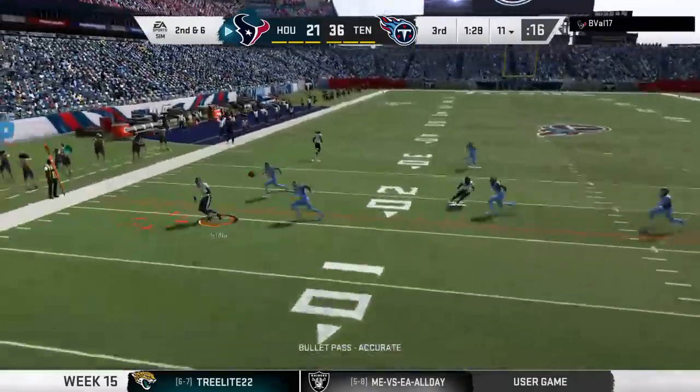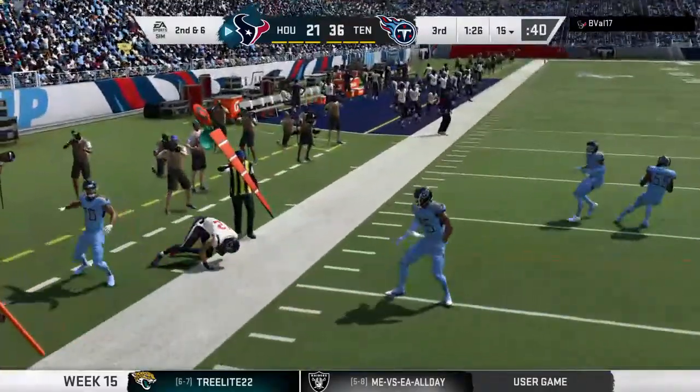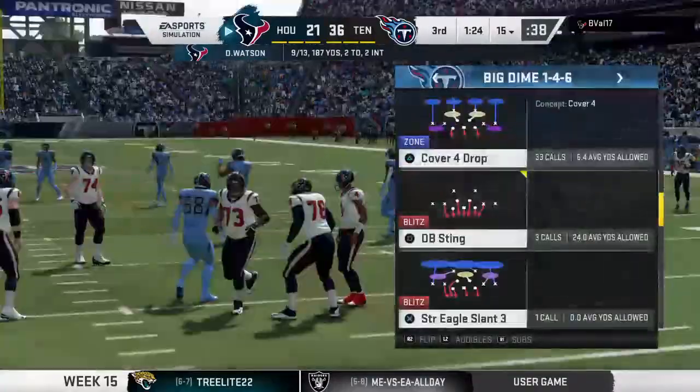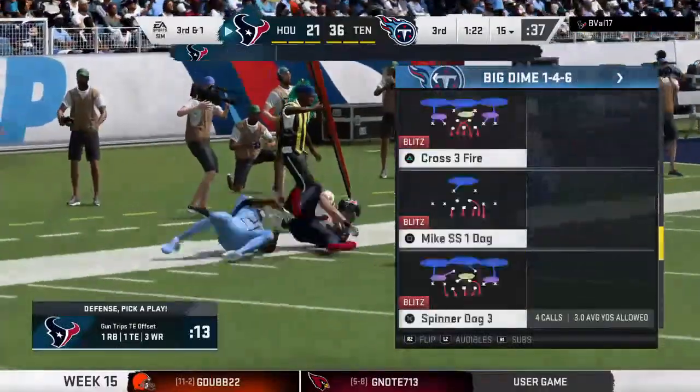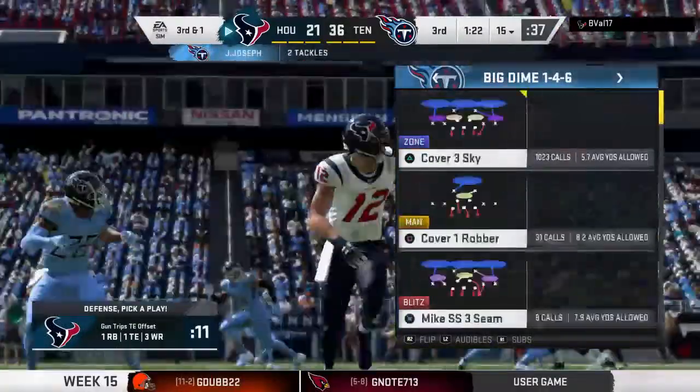To throw again on second down. Watson, it's complete. Stills. And he'll be brought down, it looks like, right at the 15. That catch good for 5. It's 3rd down.